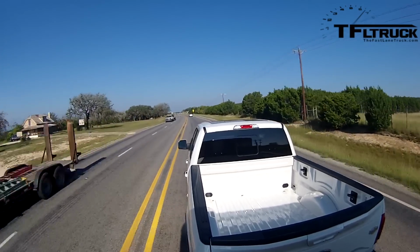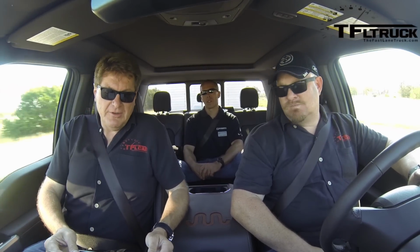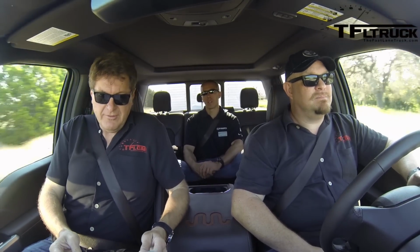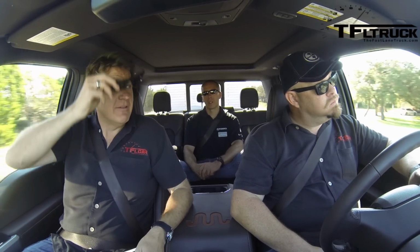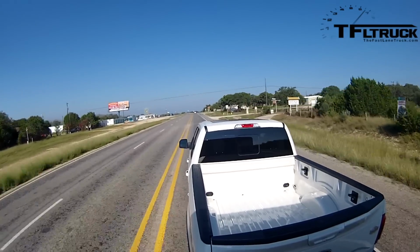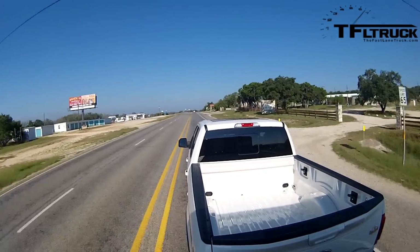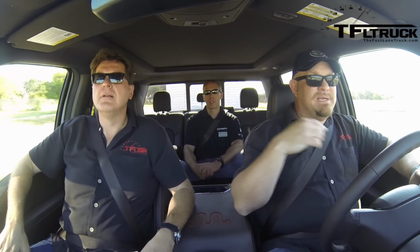Now, we are in a top-of-the-line King Ranch, Nathan. That's right. And we do have the Monroney for this particular truck. Just so we're very clear, $62,325. But this is the very top of the line truck, right? This is as big as it gets. This is as expensive as it gets. You've got 4x4, all leather, super everything. Yep. Electric.